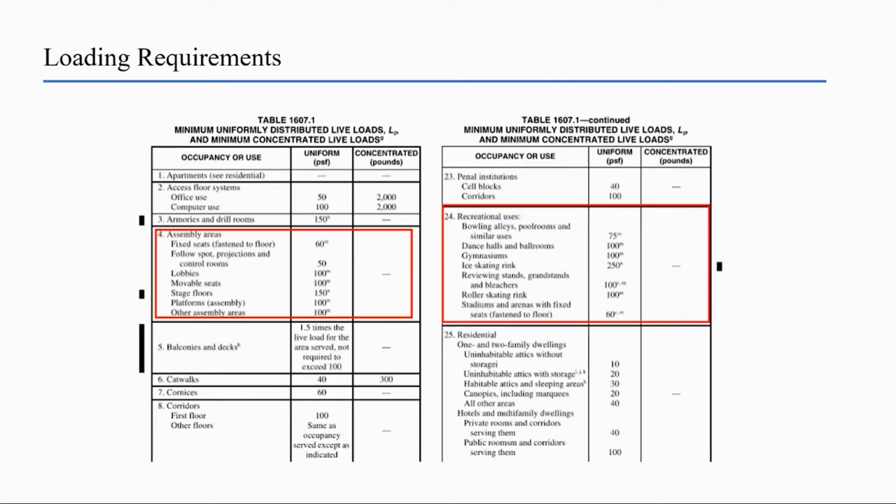So now that we have a little background on some of the terminology, let's discuss the requirements prescribed by the code. Live loads are prescribed in Table 1607.1 of IBC. You'll see that most demountable systems fall into categories 4 or 24, and the range is from 60 psf for areas with fixed seating to 150 psf for stages, so a little over twice that for stages. Note that concentrated loads, while not explicitly defined, may also occur for machinery and other equipment and should be discussed early in the design process with the demountable contractor to avoid unforeseen costs later in the project lifecycle.